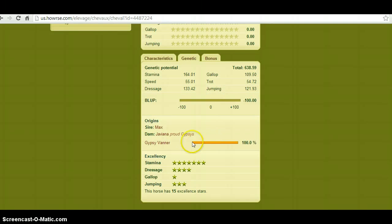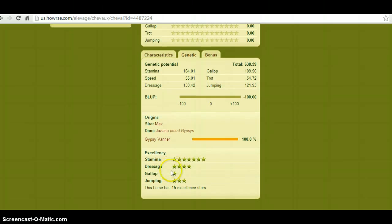And you also need to check to see if it's a purebred. Purebreds go for much more because there are many people who only want purebreds. So that's definitely a plus as well. And you also need to check its excellent stars, especially red ones. Red ones are better than green ones, but red ones just make it more. And if it has over 40 stars, let's say 40 stars, it's definitely worth a lot.